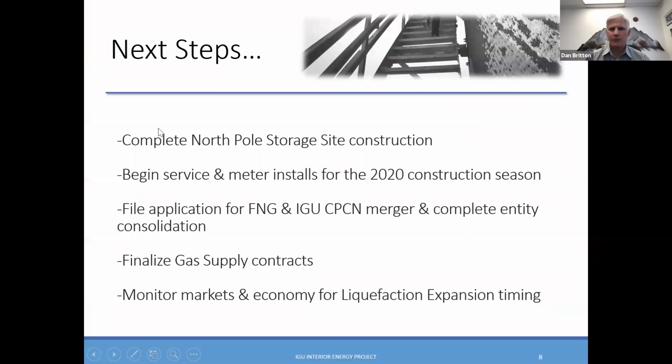Some of the next steps we're actively working on right now: obviously completion of the North Pole storage site will remain a heavy focus for us. The installation of service lines and meters for the 2020 construction season will get started in earnest soon. We generally don't start before June 15th, given that there are still areas of frozen ground, so we find that waiting till June 15th is generally best. So we will be starting soon.